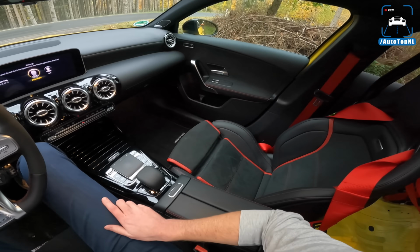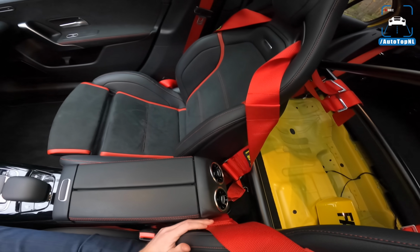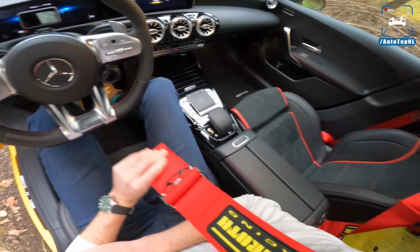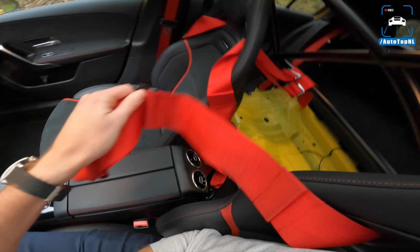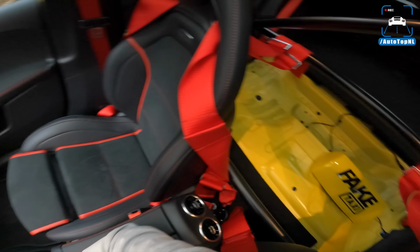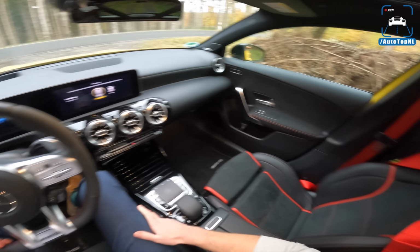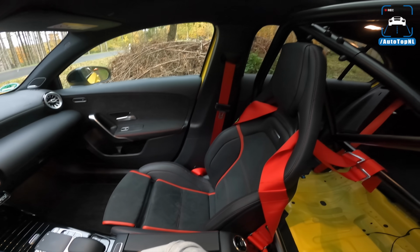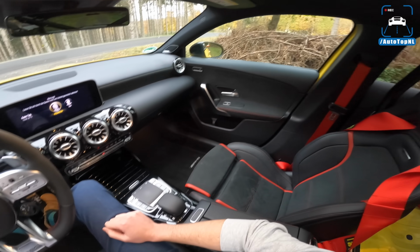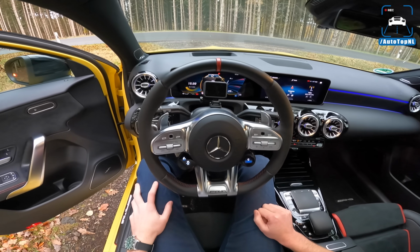And on the inside, we have a 4-point harness as well. So the big ones, but we are not going to use those. It's mainly for track use, of course. And we've got a fake taxi sign in there as well. Other than that, it's completely stock. You know, the big cage is pretty extreme, but other than that, not that crazy.